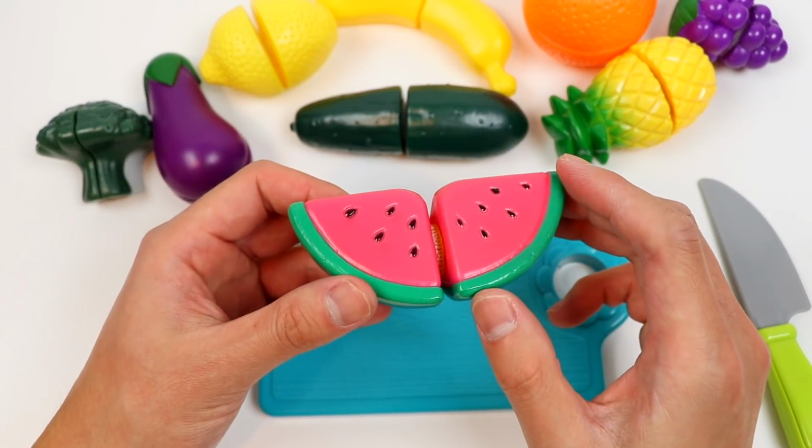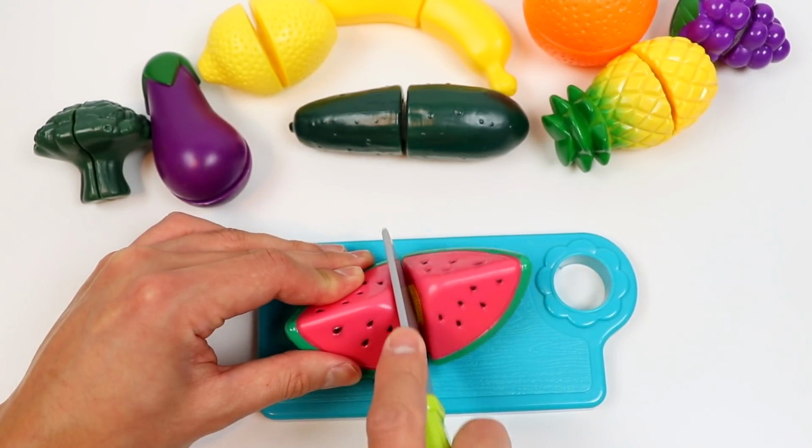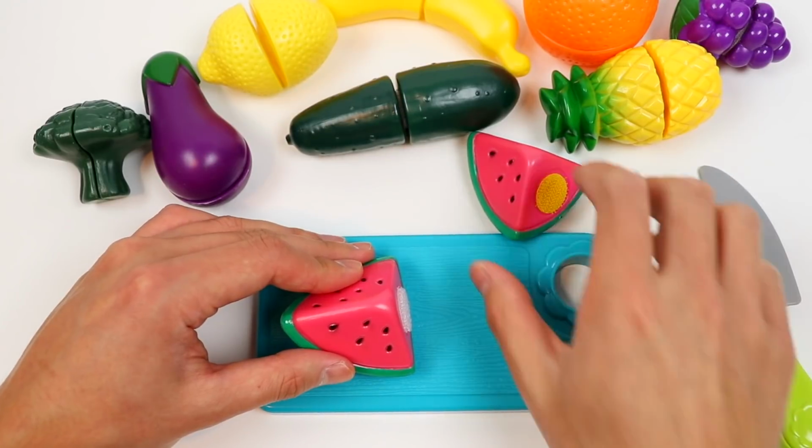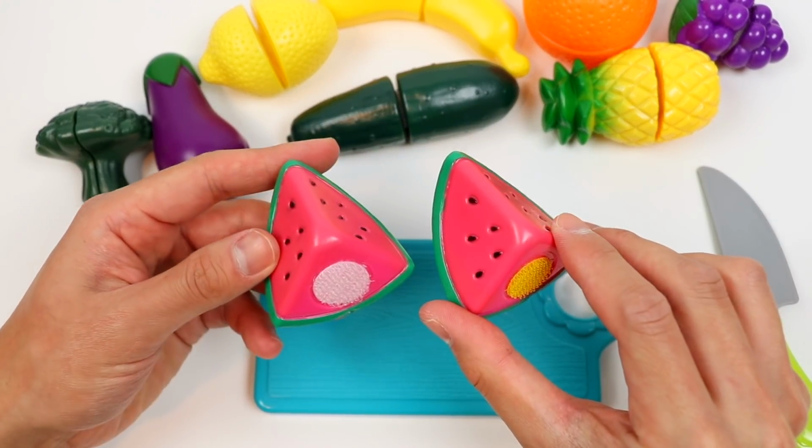Ooh, this fruit is super refreshing. Here's a watermelon. Here's a fun fact. A watermelon has a shelf life of 3 to 4 weeks once you cut it from the vine.